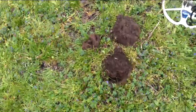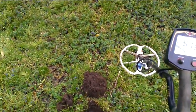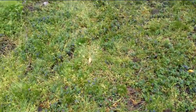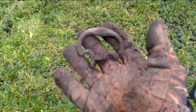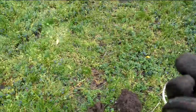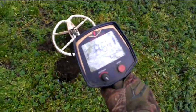Alright, I'm back with a good target. I've been over this place, it's no telling how many times, and I just dug this old drawer handle. But I've walked over that probably, there's no telling how many times, but anyway, it was up under a big rock, and come over here and I've got a good signal.